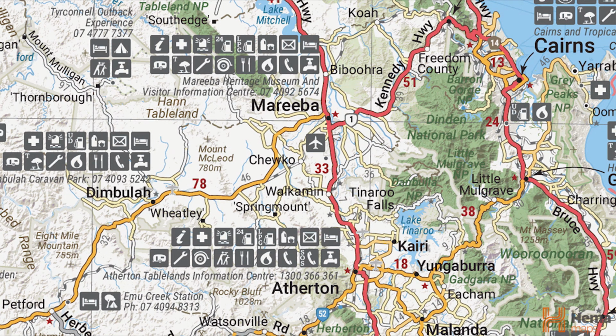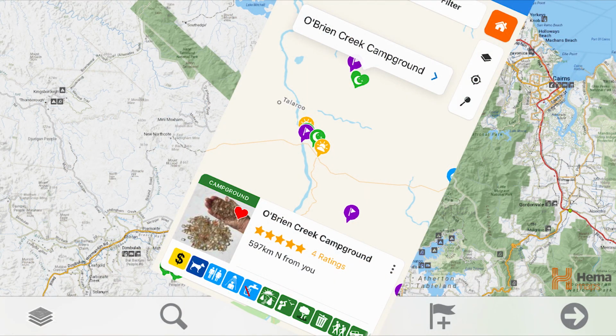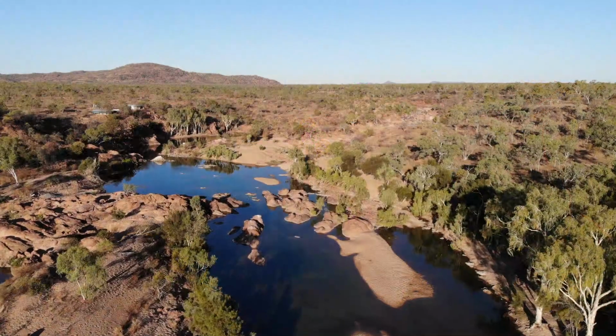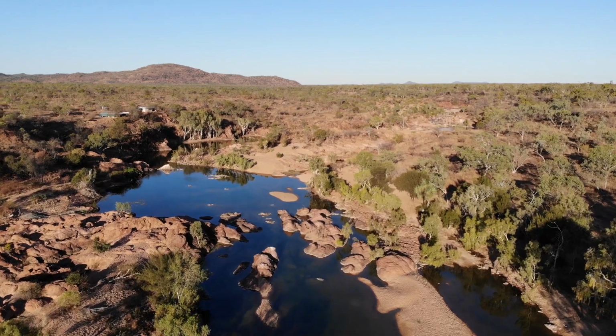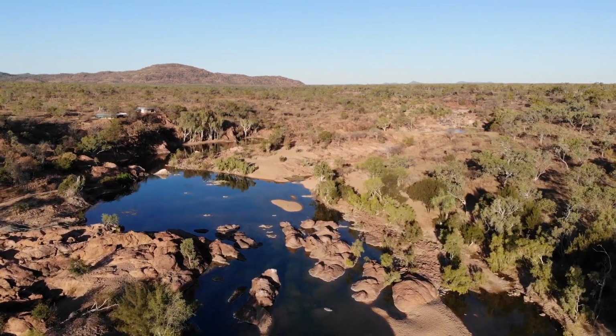It was soon time to keep moving, so we looked at Wikicamps to find our next destination. We found O'Brien Creek Campground, which was about 40 kilometres along a very corrugated track. The van held together and was worth it for the swim at the end.